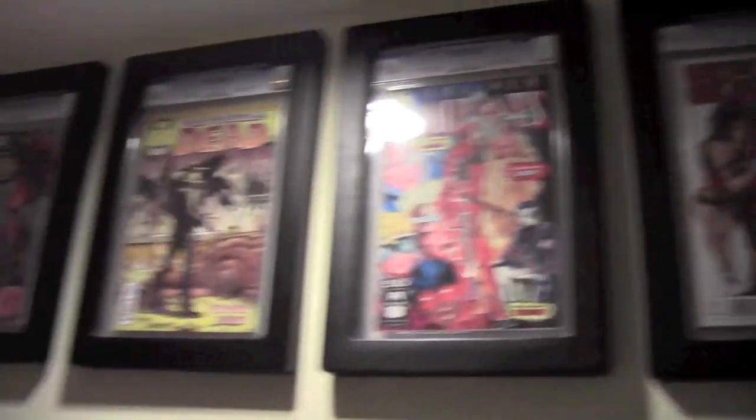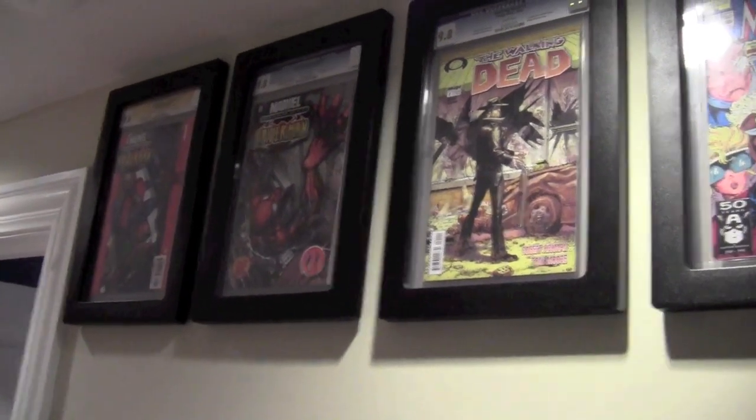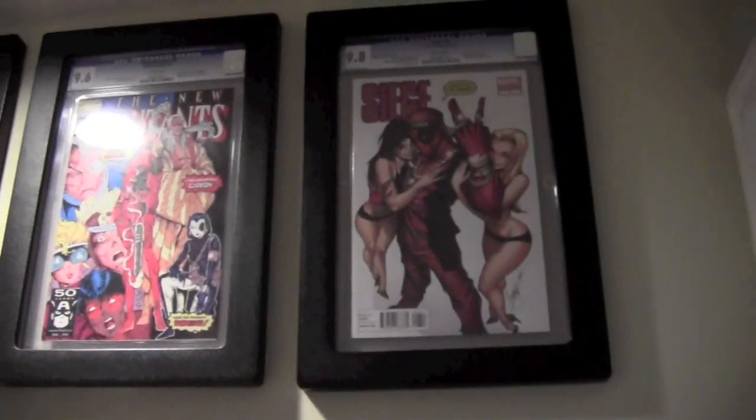Yes, before the review, I thought I'd showcase a little bit of my CGC collection. This is my hallway to my bedroom. I didn't know what to do with this area. I mean, my whole house is going to be like a freaking museum of nerdy shit, and this is part of it. So I got the CGC collection up on the wall.